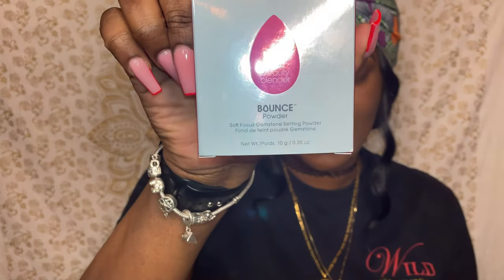The other thing that they sent is, what is this? And this is their Liquid Whip Longwear Foundation in the shade Blend. Okay, so there's this little foundation that they sent. They also sent this product right here, which is their Soft Focus Gemstone Setting Powder. And this is in the color Chocolate.